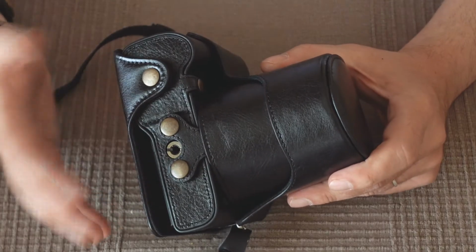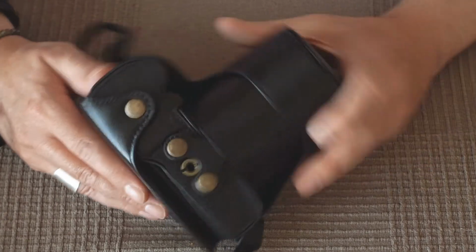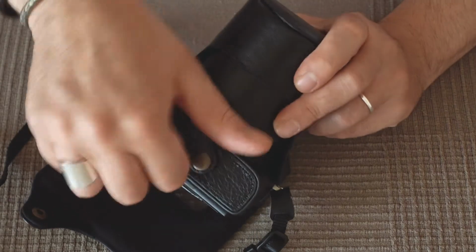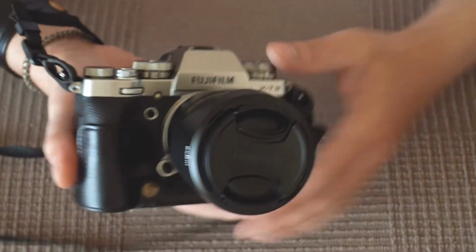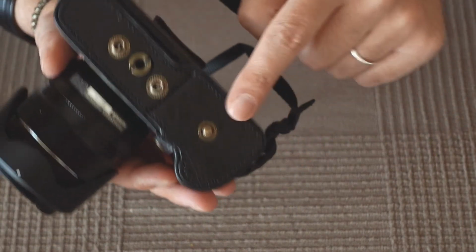The easiest way to show you how the case protects the camera is to open it and show you that these 3 little buttons down here, they are the ones that keep the case in place when you're not using the camera. Then you simply slide the camera out of the case and you're ready to shoot. But there's another part, this half, the bottom part here, that stays on the camera all the time.